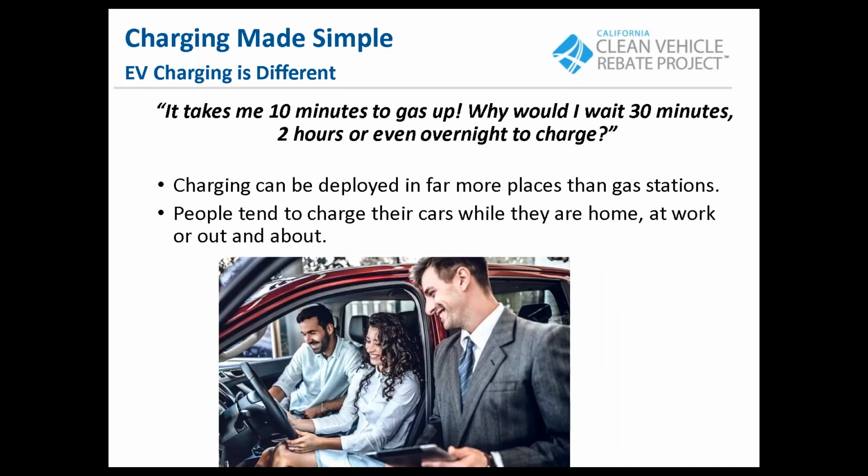Customers might also ask questions like, "It takes me 10 minutes to gas up. Why would I wait 30 minutes, 2 hours, or even overnight to charge?" Well, the great thing about charging is that it can be deployed in far more places than gas stations. In fact, people tend to charge their cars while they're at home, while they're at work, or even when they're out and about. EV chargers are becoming increasingly more accessible, and having the equipment at your home or work means that you can cut out those weekly trips to fuel your car altogether.